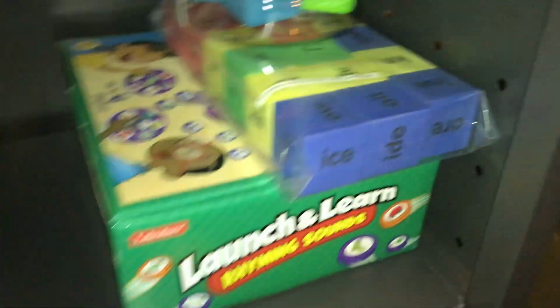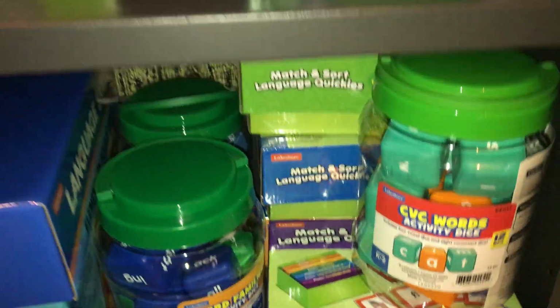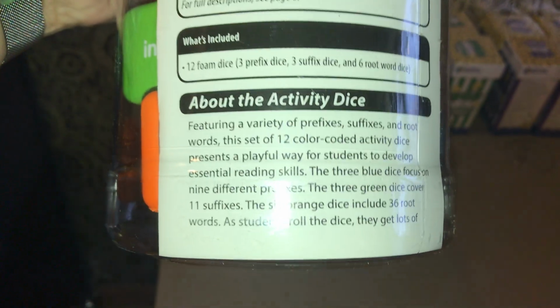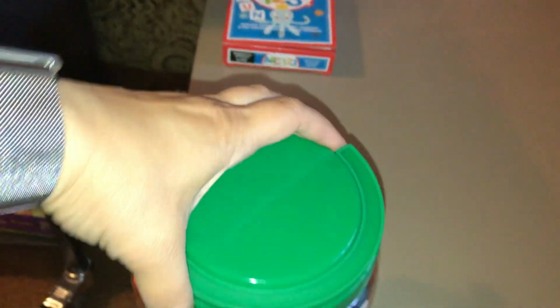So we have that. We have several of these tubs that I'm going to show you. There's actually 4 of them in total, and the way that these work here, of course, with Lakeshore Learning, there's always a set of instructions, and it's gonna give you some ideas. Not only is it gonna tell you the way that the game is designed. I apologize for the camera angle on this. I need another hand.